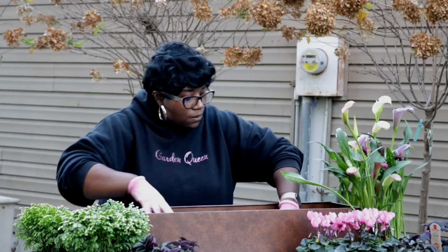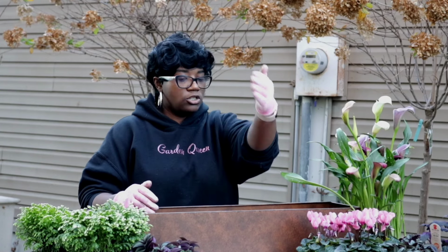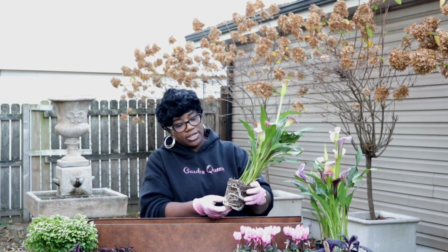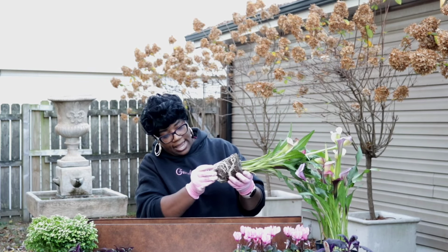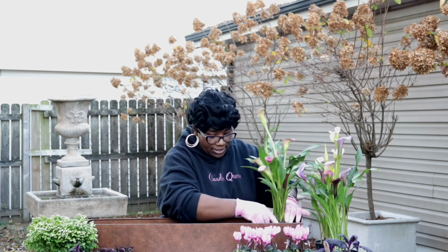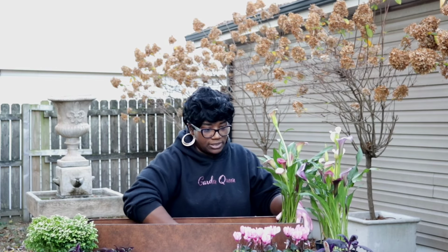All right, so now that we have the soil in here, we are going to be building this arrangement from back to the front. We have plants at different levels. Let's just go ahead and get busy. I have these calla lilies here. I use these in my arrangement because they give us a lot of height, and they're perfect for low light situations, so I like them for that. I'm going to have that coming, rested out and staggered.